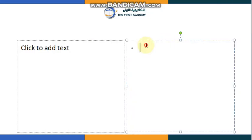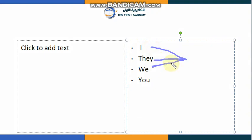Well done. So everyone, I, they, we, you, and what else? Only these are very lazy. And when the verb comes after them, they do nothing to the verb. Nothing will be changed. You're gonna put the verb the same as it is. So everyone, the verb will be the same. For example, let's choose the verb play. I play, they play, we play, you play.